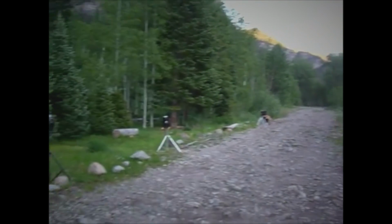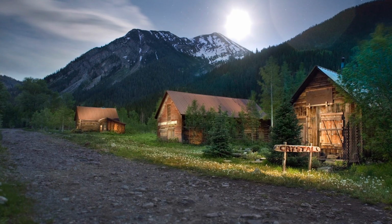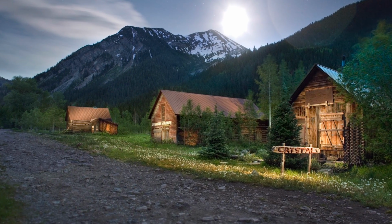The second and last shot at Crystal was of the Crystal Village, just down the road from the mill. Because the moon came up a little later, it created a much different effect, which in the end, I decided to keep.